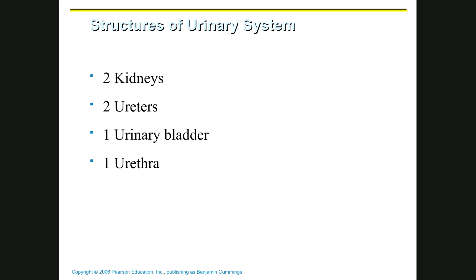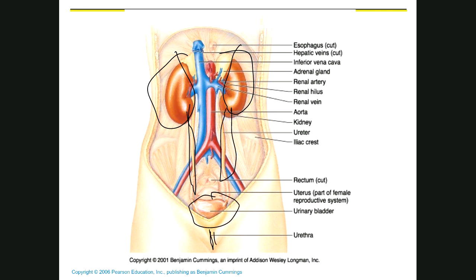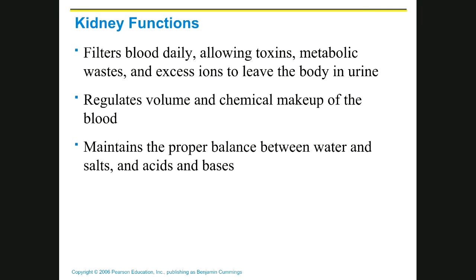Well, if you look at the structure of the urinary system, it's actually pretty simple. There's two kidneys, two ureters, a urinary bladder, and a urethra. It looks like this. So two kidneys, two ureters, a urinary bladder, and a urethra. And that's basically all there is to it. But even though it's simple, it's an extremely important system.